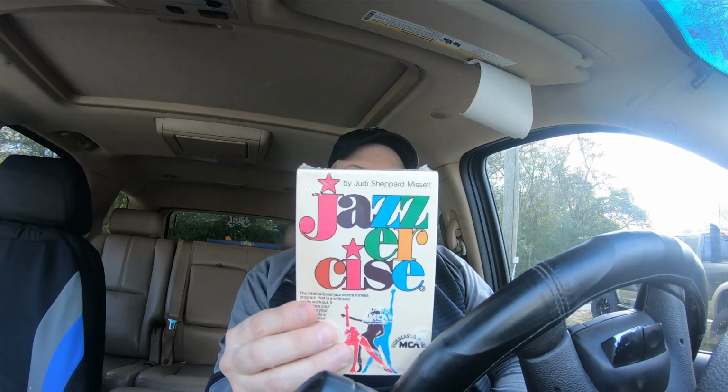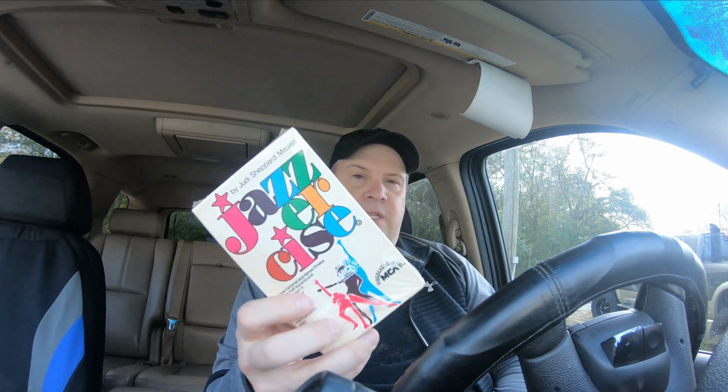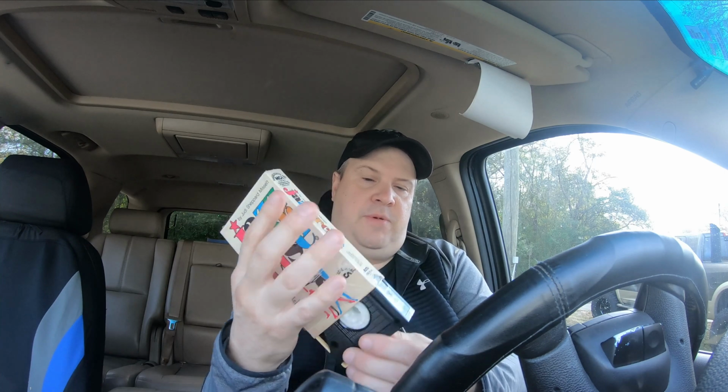Then the next thing I picked up was this Beta Jazzercise, which some Beta tapes sell. This one's still sealed. I opened just to make sure there was no tape rot in there. And that'd probably sell for like 10 bucks on eBay.